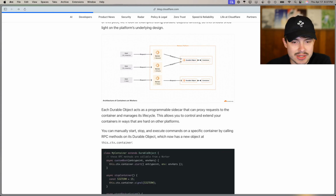Each Durable Object acts as a programmable sidecar that can proxy requests to the container and manage its lifecycle. This allows you to control and extend your containers in ways that are hard on other platforms. Okay, so this is showing here our Worker is technically managing the Durable Object, and then the Durable Object is closely linked to the container. So our Durable Object is kind of like our interface into the container from a Worker, which is interesting.